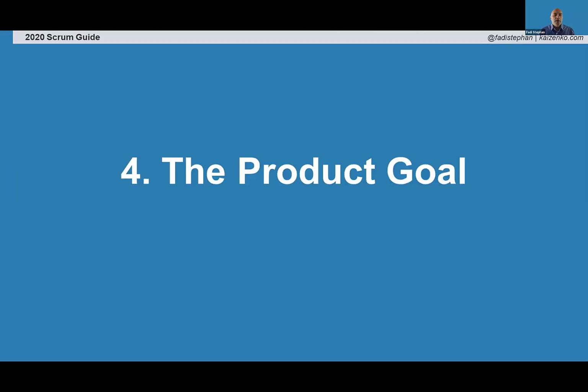Next up, we're going to talk about the product goal. All right, this is new. Let me back up a bit. The previous Scrum guides talked about a vision and about teams needing to work towards a vision, but many teams fail to create an overall vision and fail to have product increments lead up to that vision. So to correct that, the concept of a product goal was introduced in the 2020 Scrum Guide.